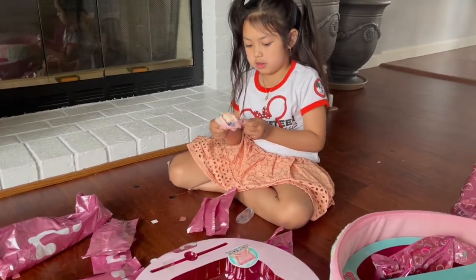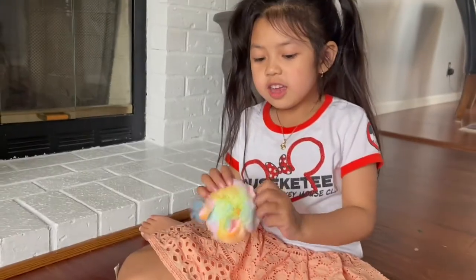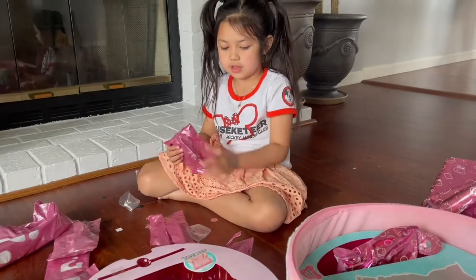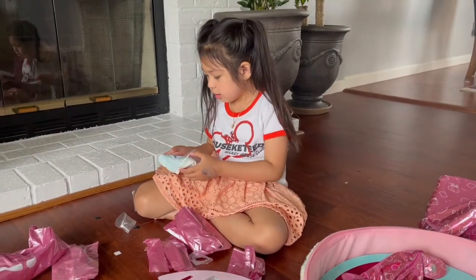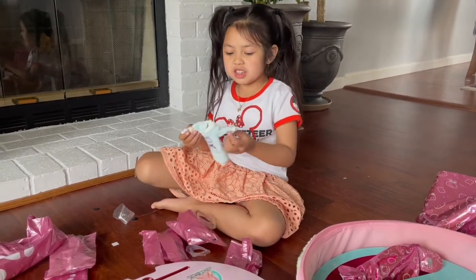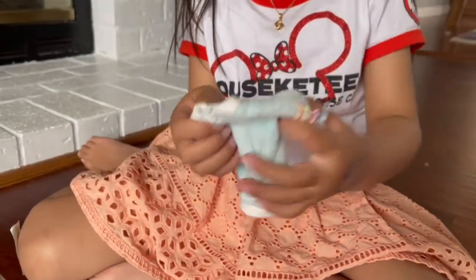Ooh! Okay, what is this? It is the cutest hat ever. Hat. Okay, let's see what's inside of it. Oh my gosh. Look at this. This is our cutest sweater ever. It's like a sweater you just wear for sleeping or something. Okay, let's see.